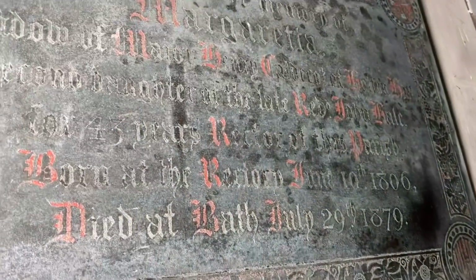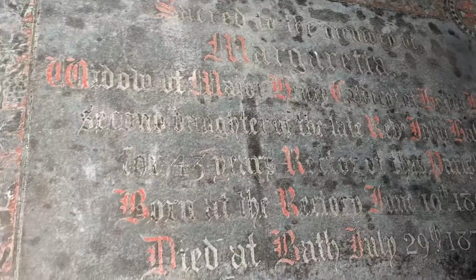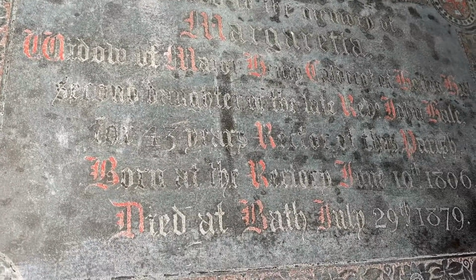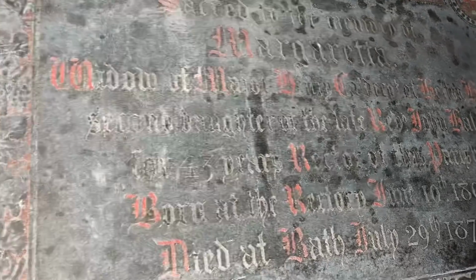It's hard to read because they don't... Margareta. There we go, look. Yeah, Margareta. Widow. I'm struggling to read it because it's so faded. But 1879, so it seems like the influence was around the late 1800s, isn't it? But there's some definitely old stuff in here. Older than that.